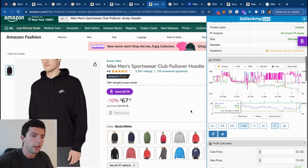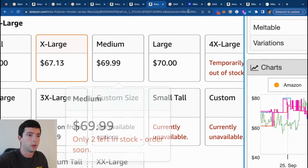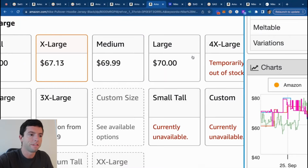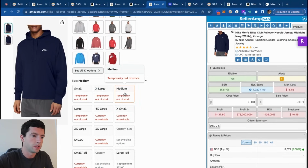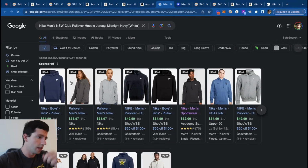And why I love variation listings as well is we can see there's also several other sizes that also work at that $32 buy cost. And you see how we found that by Googling a different product that ended up being good. So I definitely want to take a look at some of these other sizes as well. So we can see mediums here, they're currently out of stock. Can you track these guys down anywhere?